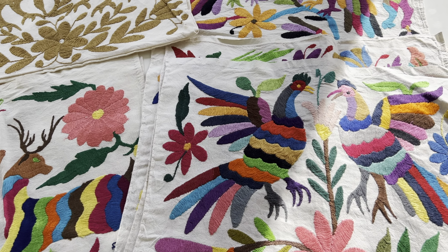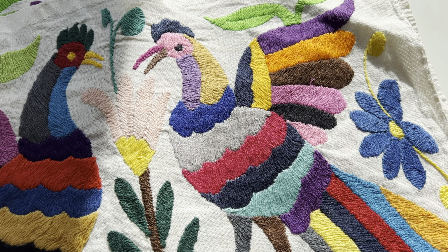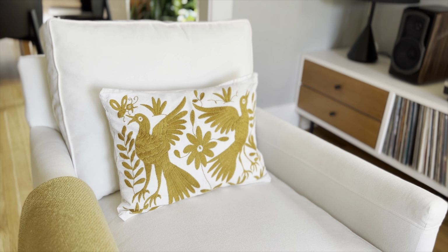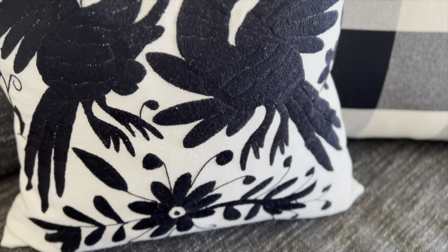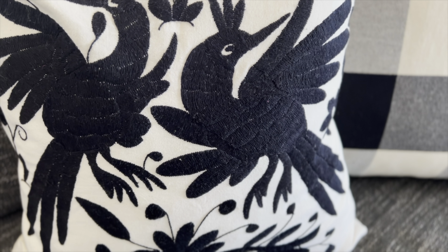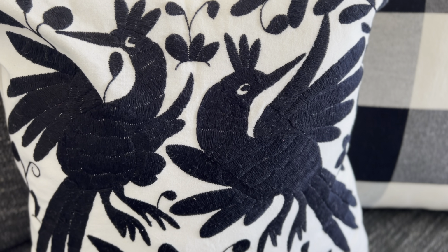The multicolored pieces are pretty intense visually, but you can also find them in solid colors. My little throw pillows in my library are this gold color, which is really nice. And on this trip, I also managed to score an all black pillow, which works great with the black and white thing I have going on in my living room.